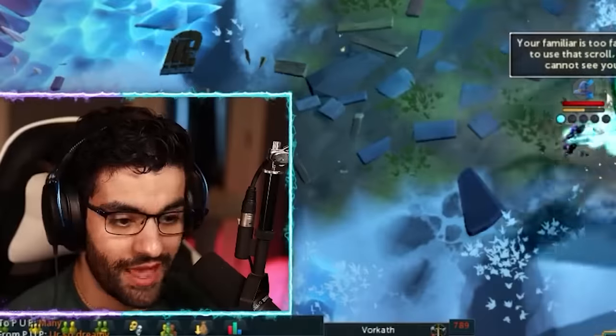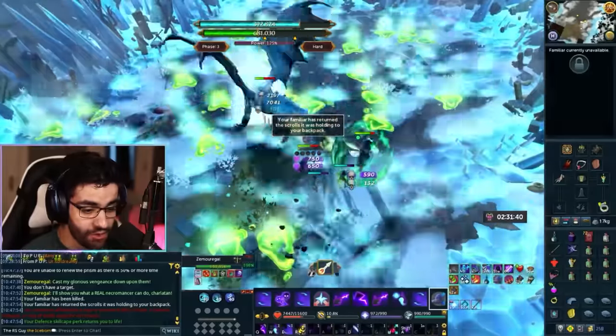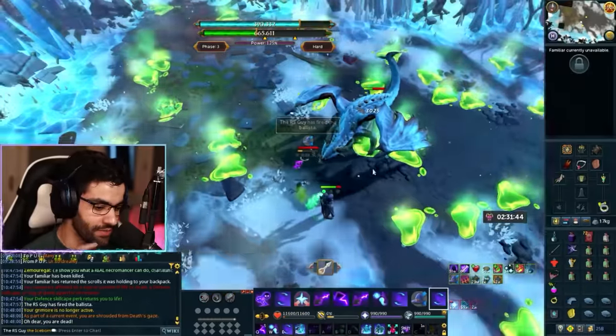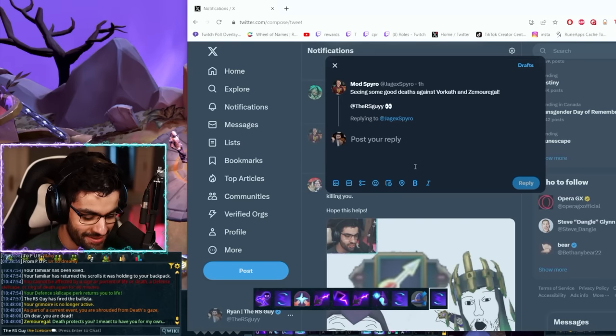But I just like spaced out for a second. Dude, I am struggling this kill. It's really not good. Whoa. I forgot to click the thing. I'm an idiot. I forgot to click on the... Oops. Mod Spyro said, seeing some good deaths against Vorkath.